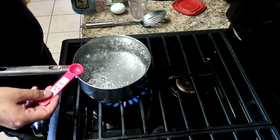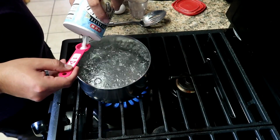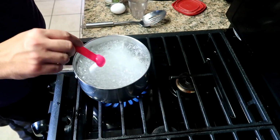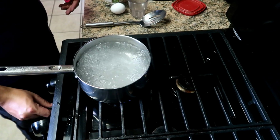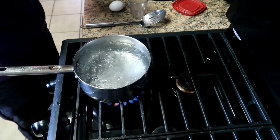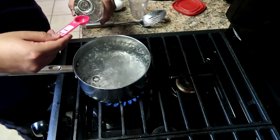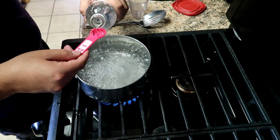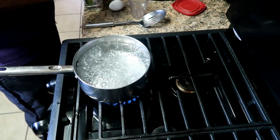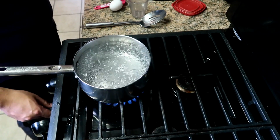So now that I've got water boiling about 1 inch from the top of the pan, I'm going to go ahead and put in a teaspoon of salt. All right, let's get it turned down so we don't boil over the top. And I am going to put in 2 teaspoons of white distilled vinegar. This is going to allow the egg to hold together when you're poaching it and also add some flavor to it as you're cooking.